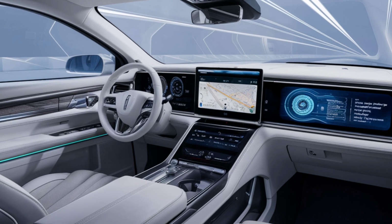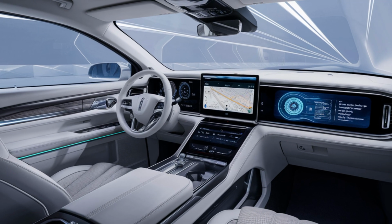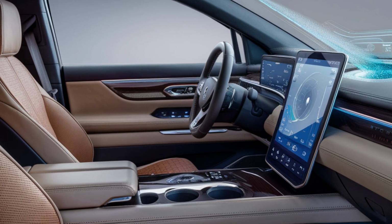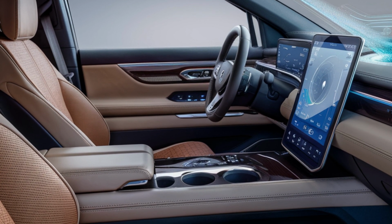Audiophiles will appreciate the upgraded Revel Ultima 3D audio system, with 28 speakers placed strategically throughout the cabin for a truly immersive sound experience. Rear passengers are treated to their own entertainment screens, USB-C ports, and climate control options, making long drives more enjoyable for everyone.